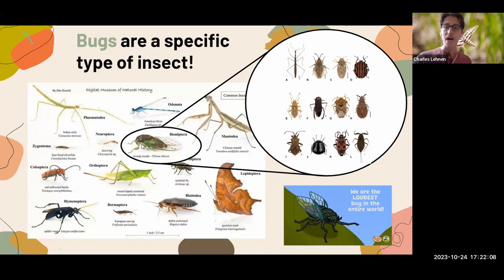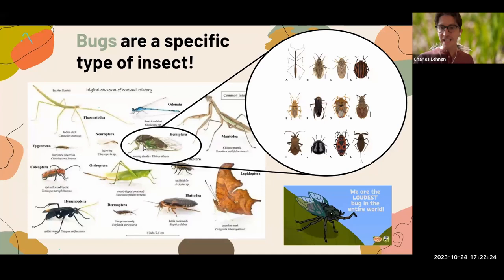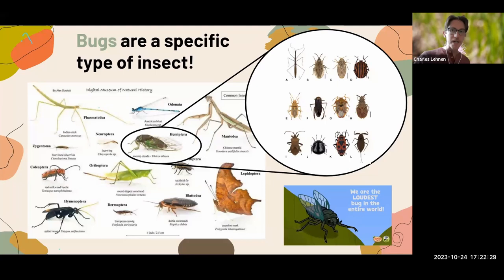So not all insects are bugs, but all bugs are insects. Here's a bunch of different insects that aren't bugs. You know, grasshoppers aren't bugs, flies aren't bugs, cockroaches aren't bugs, moths aren't bugs, butterflies aren't bugs, but these are bugs. That cicada that Giovanna has is a bug. And here's a picture of what different bugs look like.